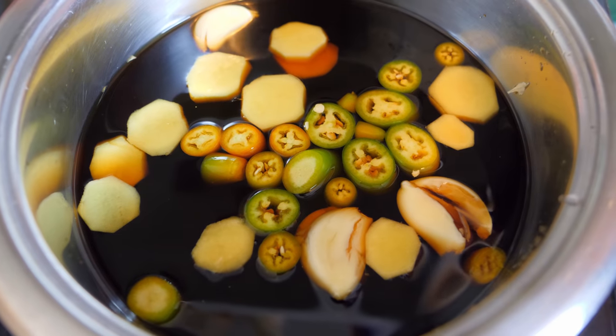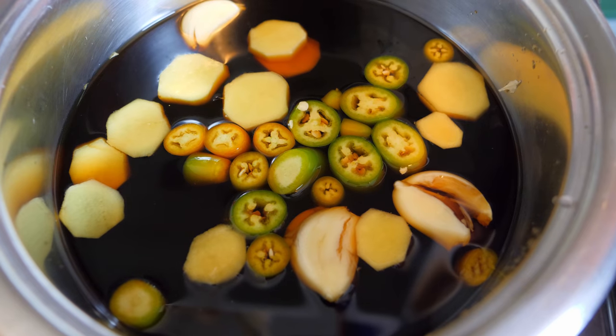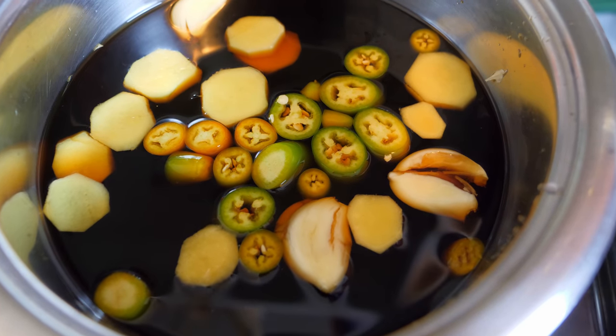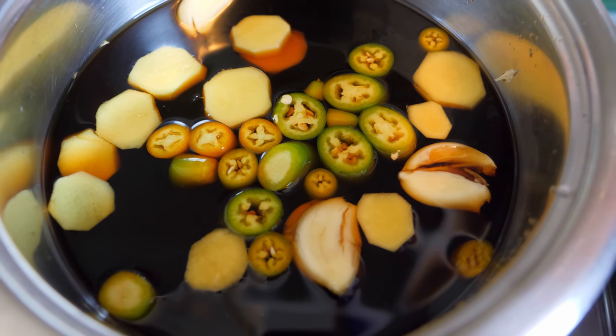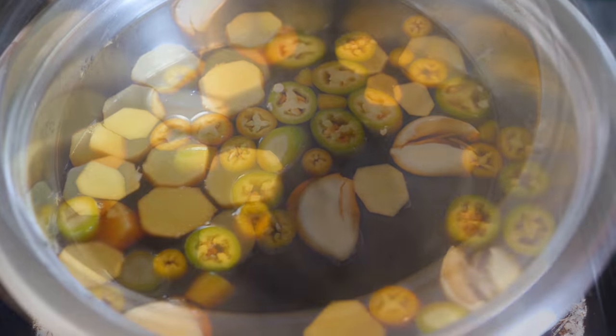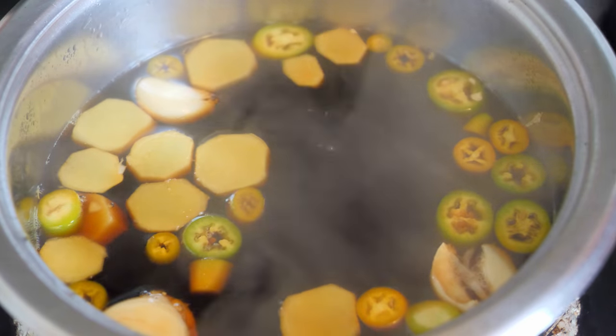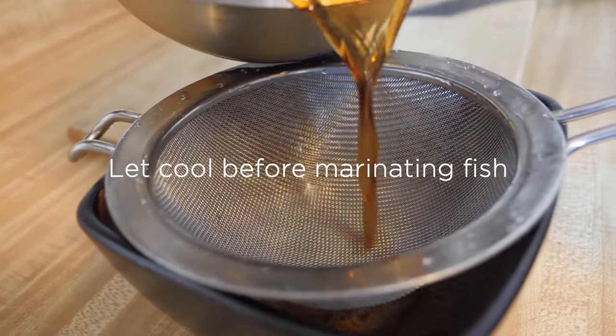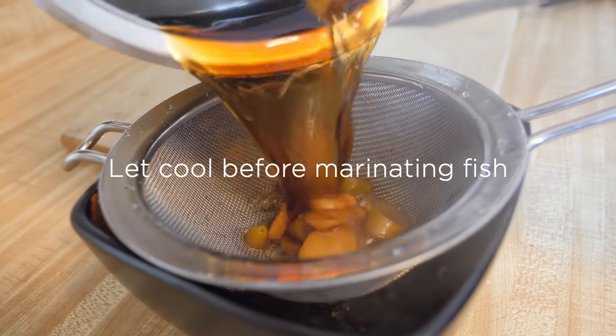Now we got this on the stove, and we're essentially going to bring it to a boil, and then simmer it for about 30 minutes to reduce this by about half. And we're going to use this as a marinade. So it's been about half an hour now, and we're just going to strain all this goodness.